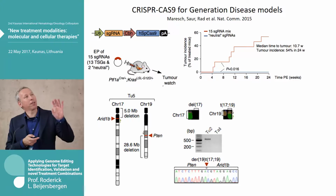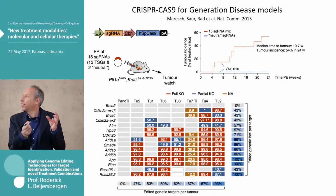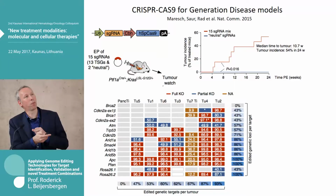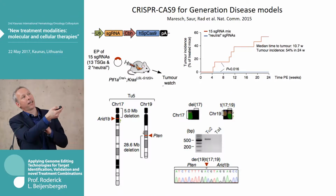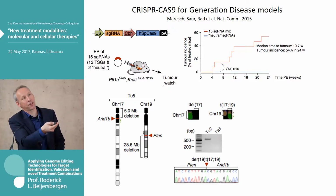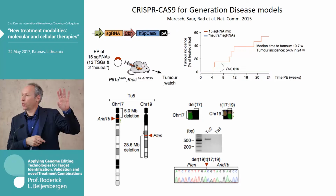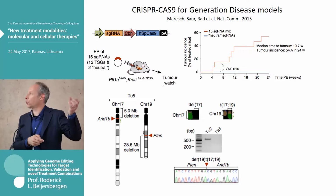Another interesting thing they observed in these mice is that because they introduce all these different guides at the same time, of course you run the risk that you get chromosomal translocations, because you're targeting different chromosomal arms. And indeed, this is what they saw. They saw a translocation between the PTEN gene and ARID1B. This is what we don't see in normal tumors. We don't see it in humans, but this is something that does appear in these animal models. But as I told you, of course, chromosomal translocations are very interesting for disease.